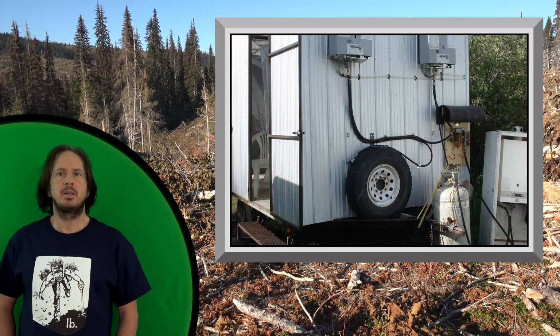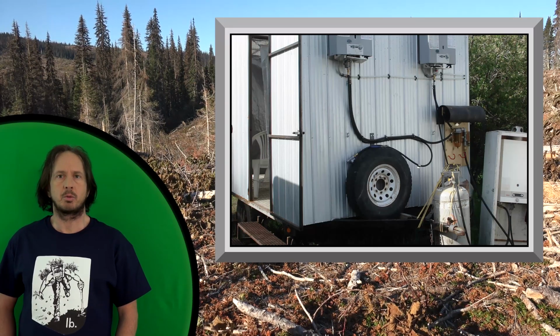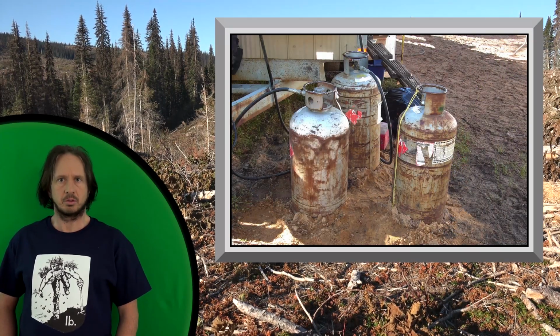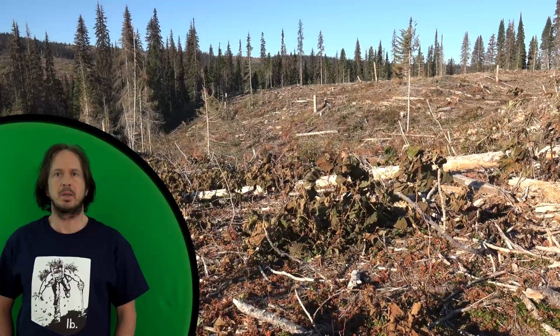Propane tanks need to be labeled carefully as dangerous goods and shouldn't ever be stored in such a manner that a vehicle could back over one. It's also wise to dig them into the ground and to tie them off to something solid so there's no risk that they could tip over and hit the ground. Don't allow people to smoke around propane tanks.